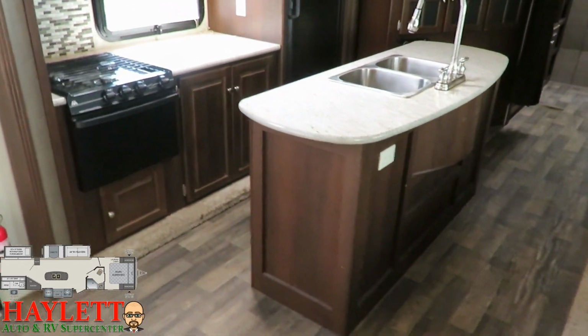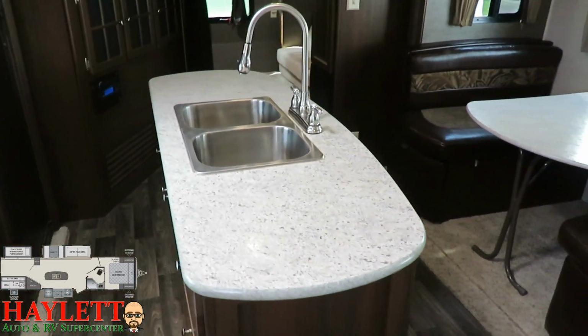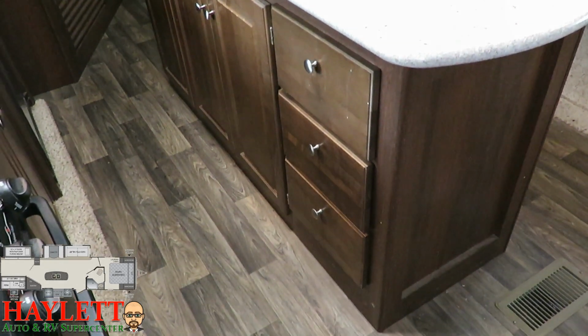That light coming in from the windows is really playing havoc with the camera right now. Apologies. Stainless sink with high-rise faucet for easy cleaning, and this entire thing is just pure unadulterated storage galore down here.